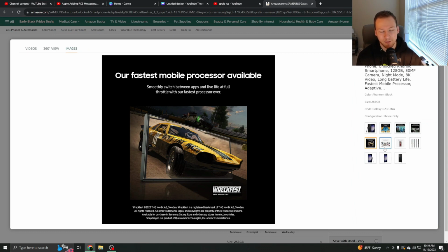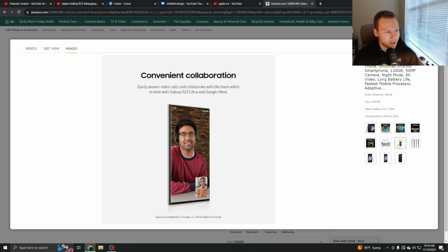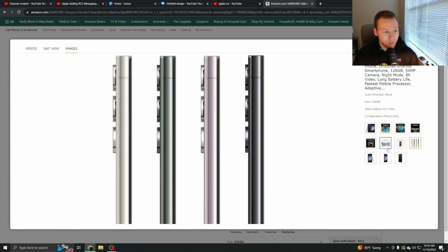And also power efficient too. Very good at conserving battery life. The standby time on this phone honestly rivals the iPhone, in my opinion. I said it. Tons of storage. I already touched on that. Google Meet. That's not even a Samsung feature. That's a Google app, but it's on here too.